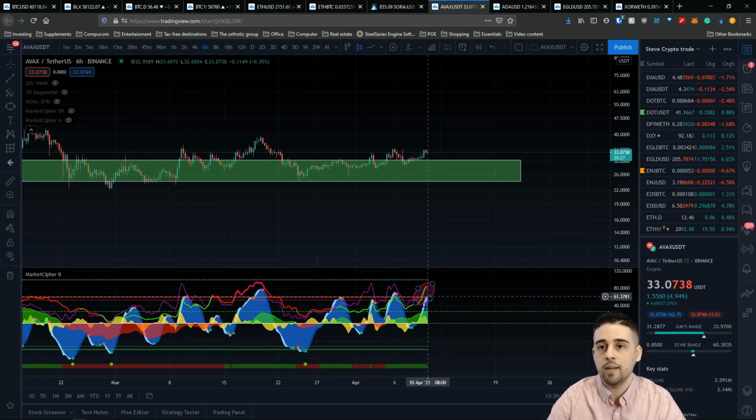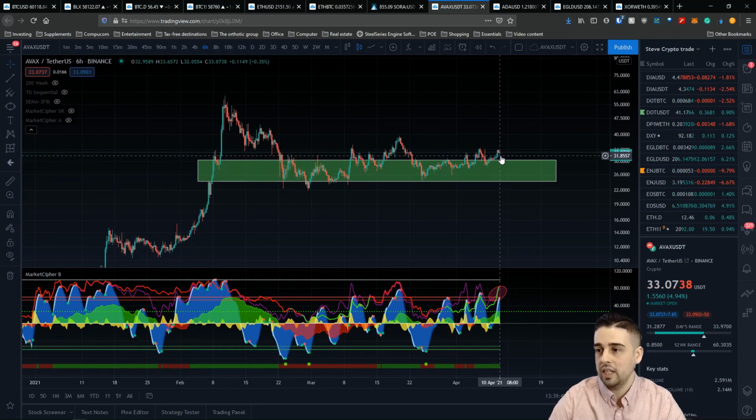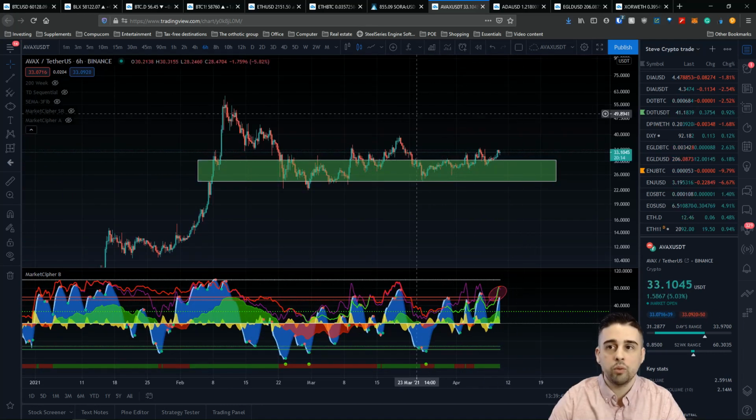This is the first time the 6-hour RSI has been able to get over the bullish control zone and maintain above there since back here when we went on this little run. So we'll have to see how things go, but I do remain with a bullish bias on this.